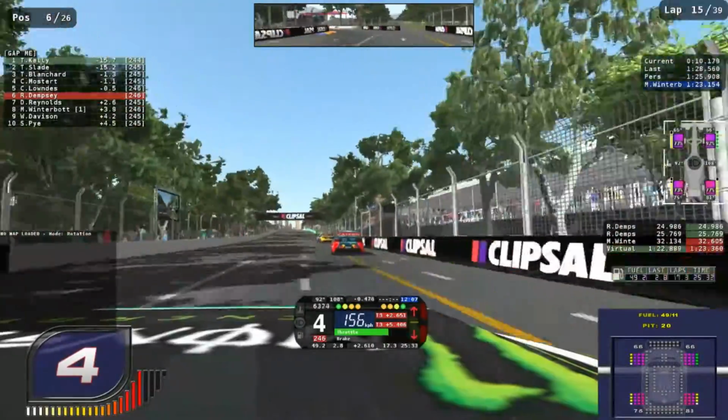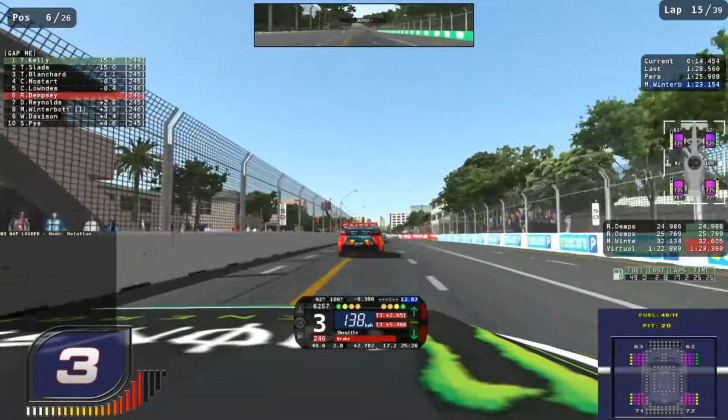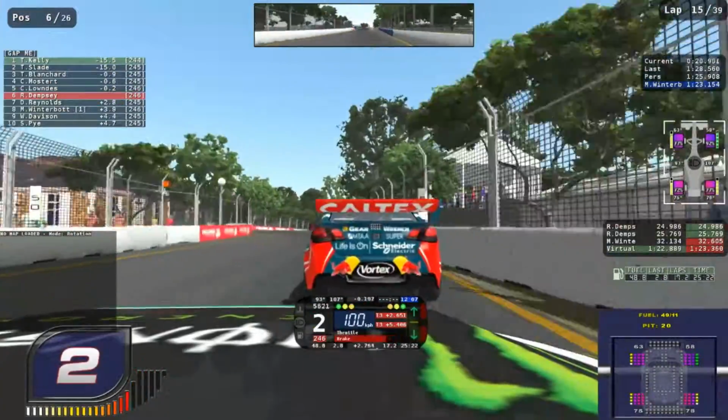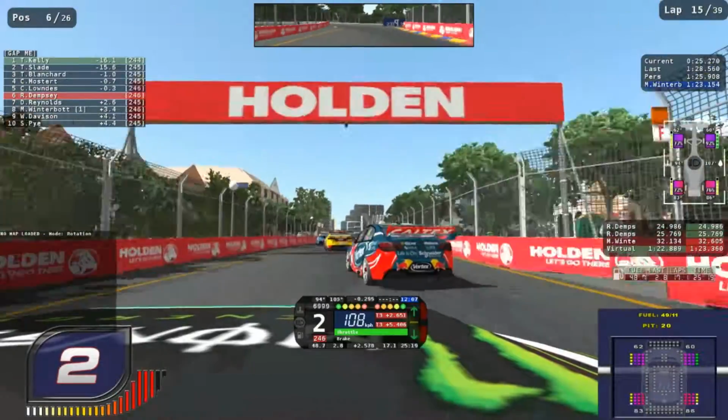as I'm now behind Craig Lowndes, who's come out of nowhere, to be honest with you. I've not even noticed him close behind on the positions listings. So where he's come from, I do not know. I have spun, but it has not really put me well out of position.